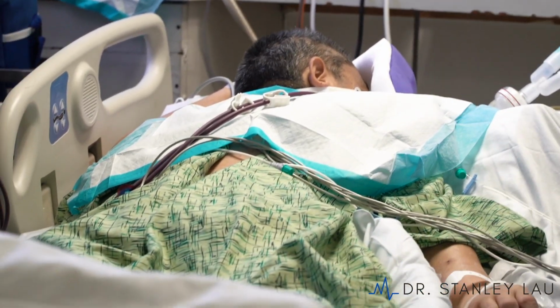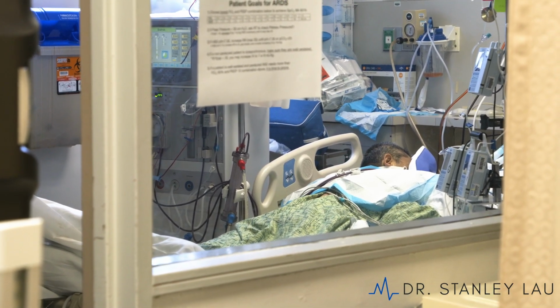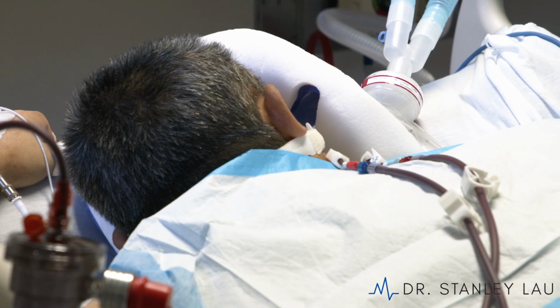On an hourly basis, we go ahead and attend to each patient. We assess the patient, make sure they're comfortable, make sure they're doing okay. We take a look at their vital signs, make sure everything's within the normal ranges. And as far as patients that are on mechanical ventilation, we make sure that they're ventilating well.